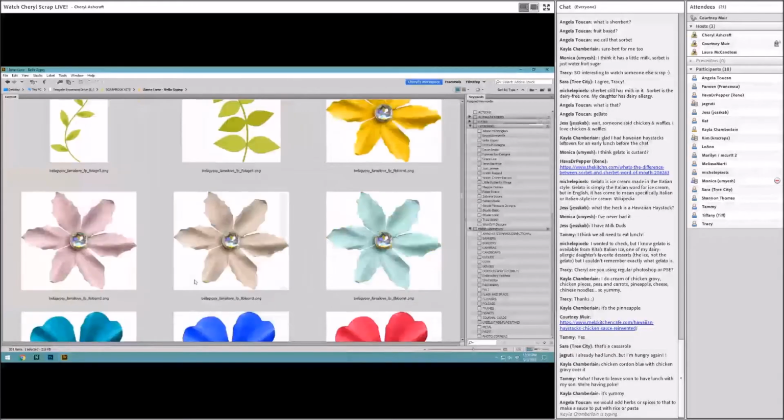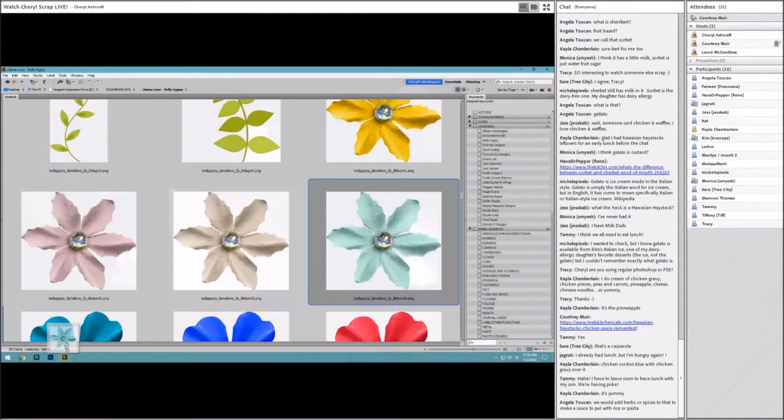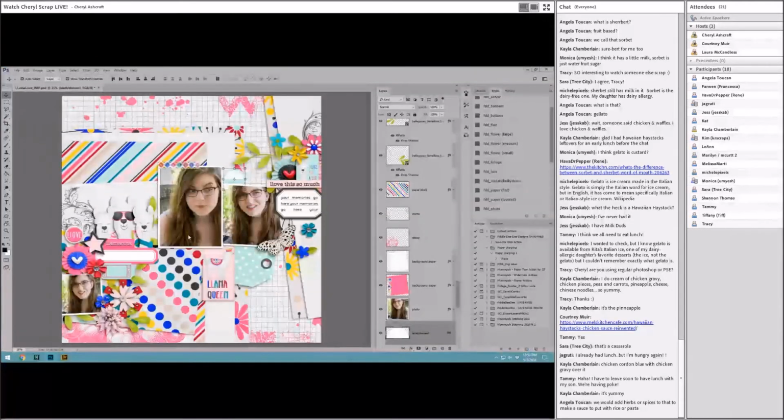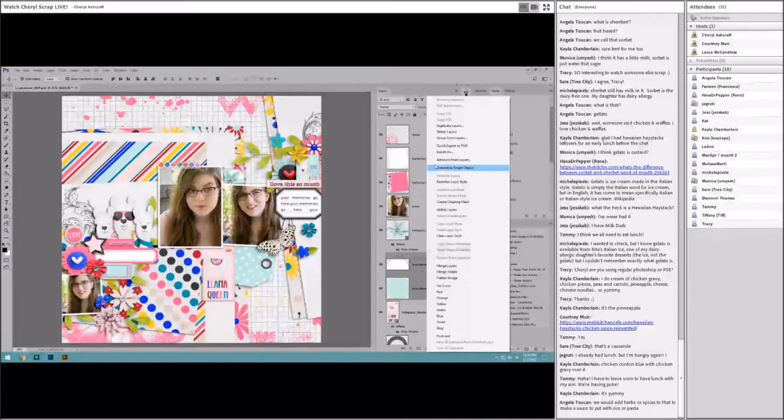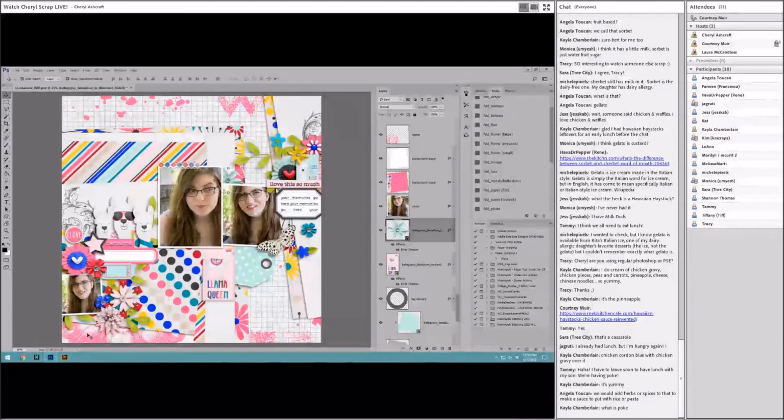So gelato uses more milk and less cream than ice cream and usually does not have egg yolks in it, which is common in ice cream. Unless you're buying it from the store. Then all bets are off. Angela says we would add herbs or spices to that to make a sauce to put with rice or pasta. Yeah, I would too. Yeah. But if you want to just make it easy, you just pile it all on top of each other.